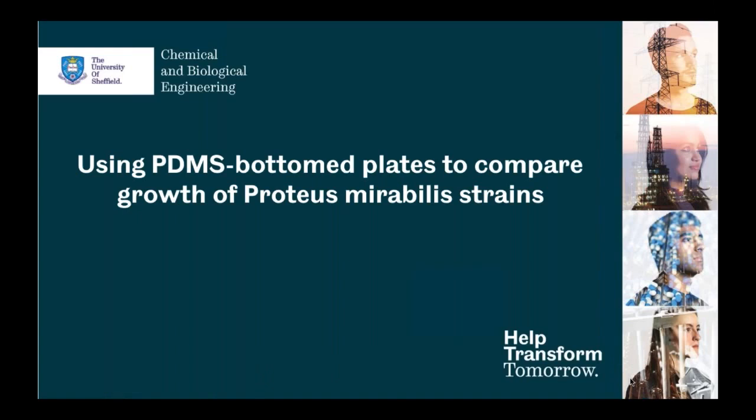So at the start of my project, we obtained a number of strains of Proteus mirabilis. Because our aim is to create a reliable model, which is realistic and representative of the catheter environment, we wanted to characterize the growth of these different strains and compare them to each other. In particular, we have a lab strain called NSM6, and we wanted to compare this to some real-world isolates to ensure that we don't move forward with research using a bacteria that isn't representative of the problem we're trying to fix. And understandably, the PDMS plates are essential to this comparison, because we're looking to mimic the catheter environment as closely as possible.